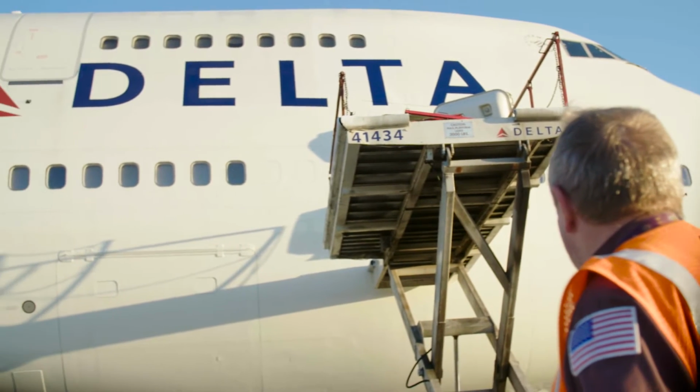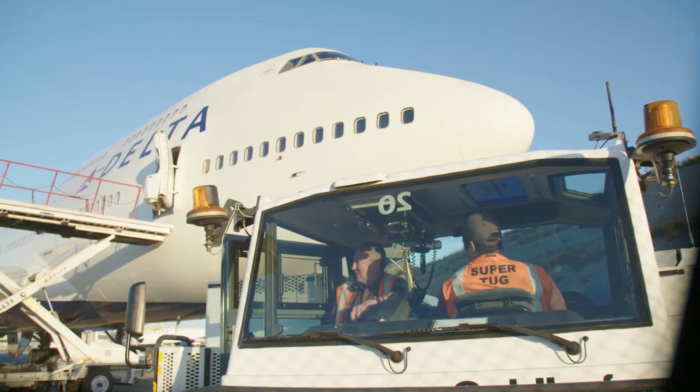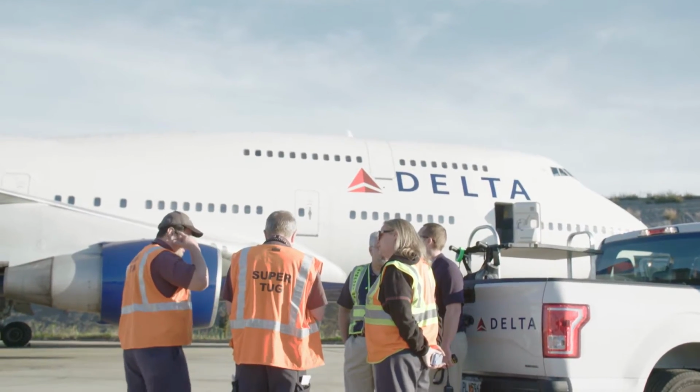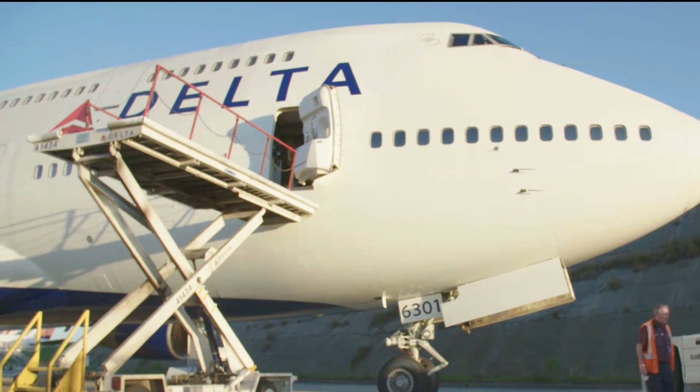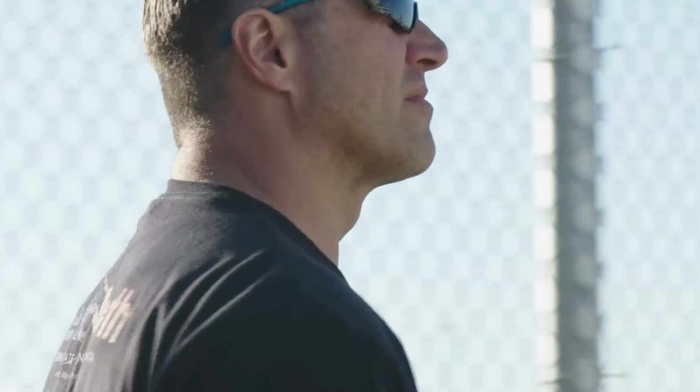We're moving the aircraft 6301 over to the DHL pad to get ready for the move to the museum tomorrow morning. You know, I can't say enough about the whole department, how much work they've done in this airplane to get this thing ready to go to the museum and be displayed, and something the whole department should be proud of.